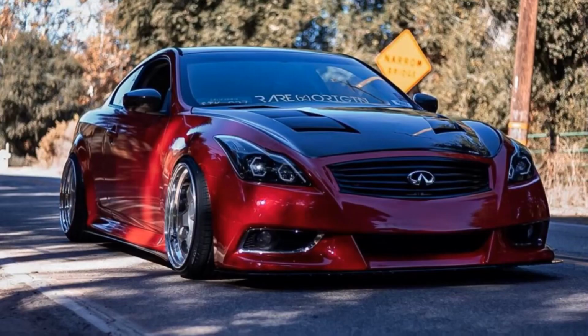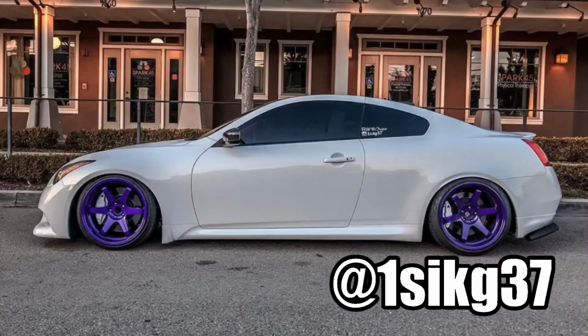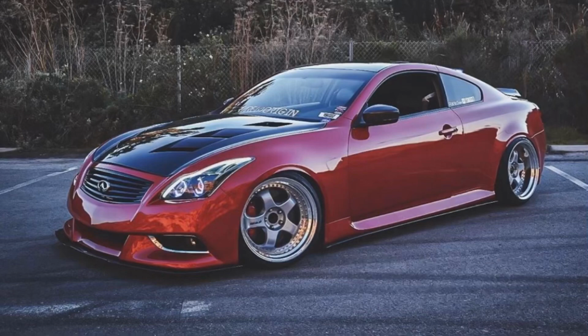I'm sure everybody is familiar with my buddy George, 16G37 on Instagram. This guy knows how to make a G look good. Currently wrapped in this beautiful red with that hood and those wheels. Oh, there she is in white. He's gone through a couple variations in the spoiler, but just a great looking car overall. And jeez, look at that there. You can make a G look aggressive for sure, and George knows how.